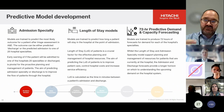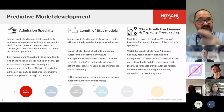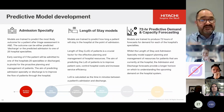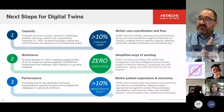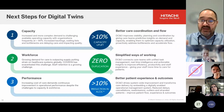So that's where the digital twin really starts to drive benefit now, because it gives us a rich source of insights to present back to the organisation so they can be proactive and not reactive. Huge amount of challenges with that and a huge amount of work to do, but that's in place now and that's working today. So what does that mean in terms of next steps for digital twins? Well, if we go back to those big issues, it allows us to coordinate care better. It allows us to manage flow better. It allows us simplified ways of working and better patient experience and outcomes. And that's because you've got the information layer that actually happens in real time.